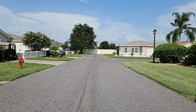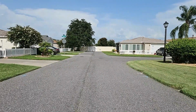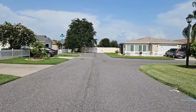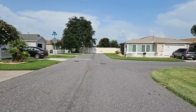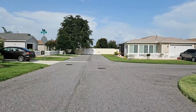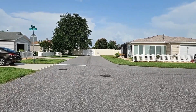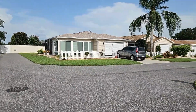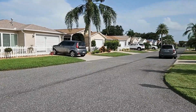Then there's the common area fee that shows up on your property tax bill. That fee typically doesn't go away. That will show up on your property tax bill as long as you own that home in the Villages. And those fees are subject to change depending on what the budgeting process at the Villages is for that year. They typically don't change very much. That common area fee doesn't change very much.